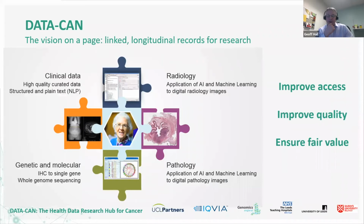And if I had to summarize our strategy on a single slide, it would be very similar to Kathy's description of the British Heart Foundation strategy. We're very fortunate in cancer in having a huge amount of clinical data collected for national data sets. We have estimated that that takes approximately 10 to 15% of the electronic health record on any individual patient. And therefore, what we'd like to do is improve the depth and breadth of data that is made available and link data with natural language processing of the plain text of a clinical record, but also the application of AI and machine learning to digital radiology, digital imaging, and then through Genomics England, our ability to bring in genetic and molecular phenotypes to the data set we're using.